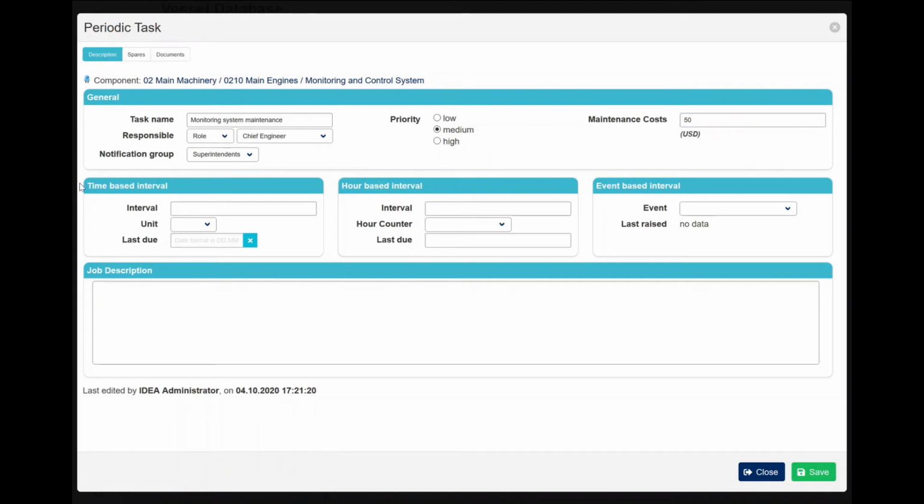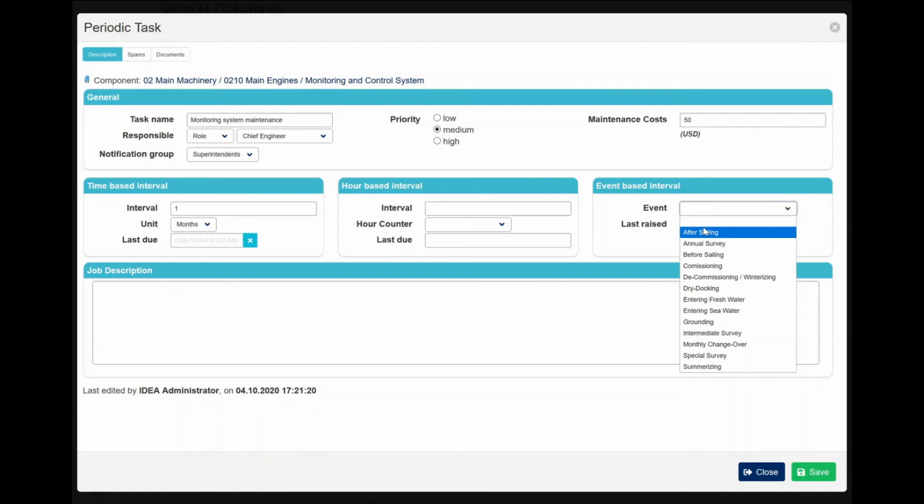We have three types of time-based intervals, right? It can be time-based, let's say once a week. It can be every 100 hours, 300 hours, whatever it is, or an event-based, let's say after selling, or after, let's say at grounding, or I don't know, dry docking and so on.